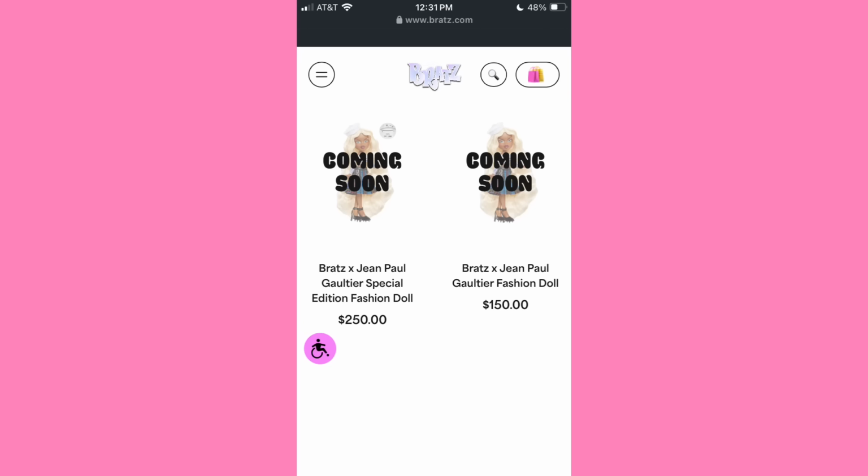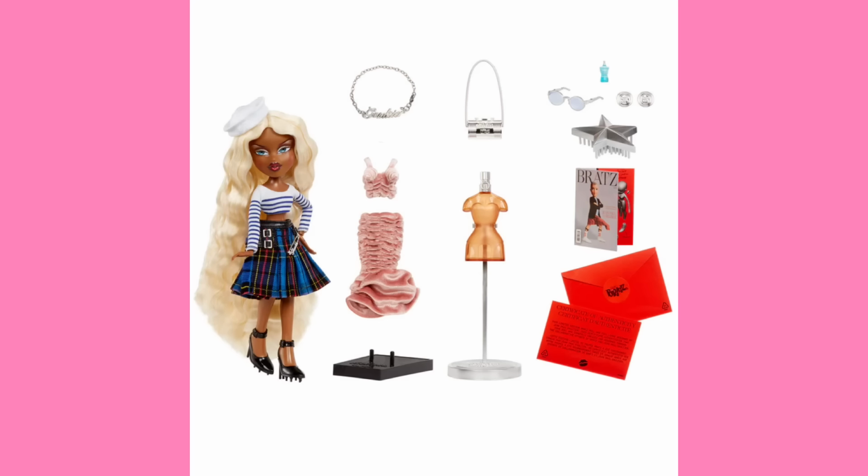Considering they've done high fashion collaborations before, obviously, I think Jean Paul must be more well known. Maybe that's the reason for the high price, I'm not sure. But I said the same thing with the Off-White Monster High dolls. $150 is too much. Yes, this doll comes with more, but I still think she's not worth $150.